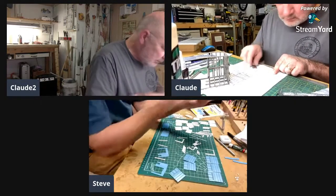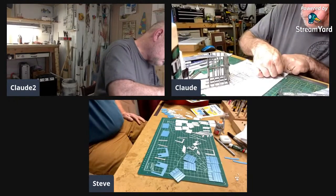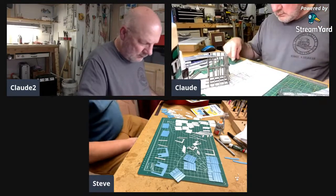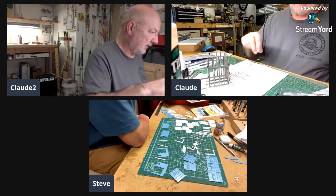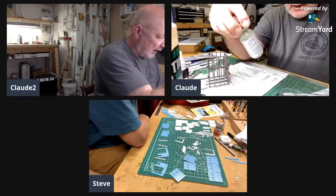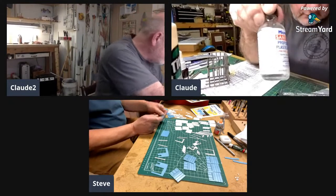Well, they recommend the Tester's liquid cement, which is the same stuff I used on that bridge that I built, which worked good, but you gotta give it time to dry. Oh yeah. It's not a CA. Yeah. But now, like I say, the stuff I use is that Micromark professional plastic welder. It dries quicker than the Testers does.